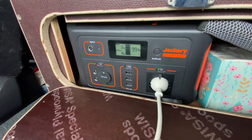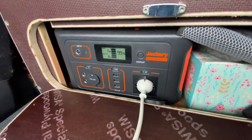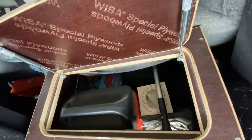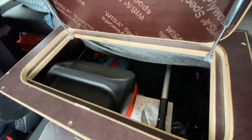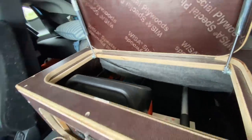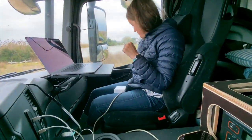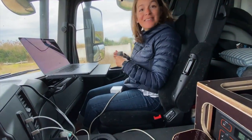Here we have the Jackery. This is a Jackery Explorer 500. I can show you from above how neatly it fits. This storage we use to put that. And the awesome thing is Isabella can now charge the computer. Yes, with 230, she has her own, or we have our own workstation.